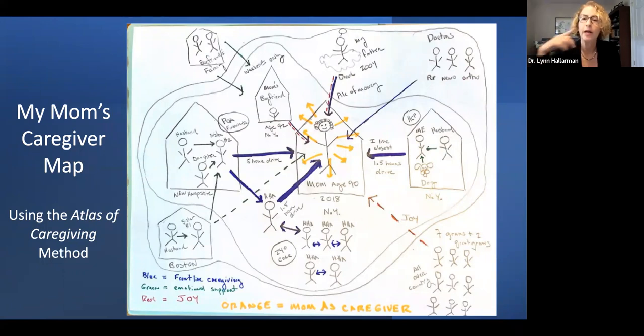Or the other way to do this is you could give people an example of a map like this, like from Atlas of Caregiving. And they'll figure it out. They'll do their own map, and you can discuss it with them, have them bring it in. But if you train people to see their caregiving in these bigger pictures, it's a very good way to unmask what's happening with them that sometimes we don't pay attention to, or we just overlook. We keep it invisible. Next slide.